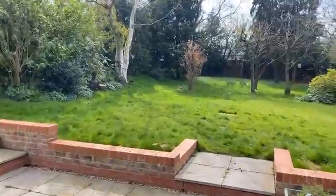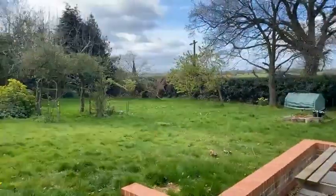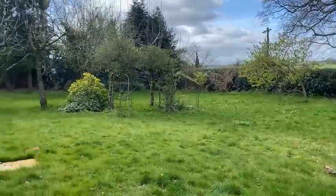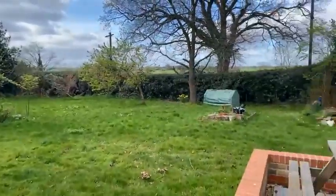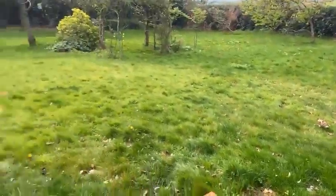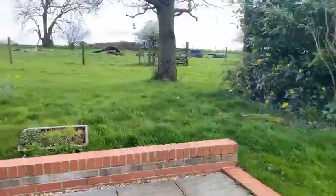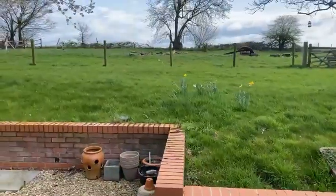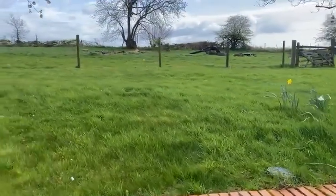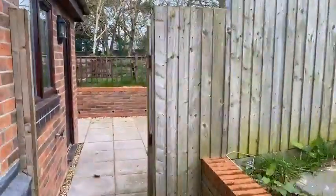So this house has been used as well, the land has been used as a dog daycare kind of centre. So this is the more formal human garden area, which has got a seating area here on the patio, lawns, the usual shrubs and trees, and that continues along here. Beyond the post and wire fencing, and in between that and the next post and wire fencing at the top of the hill, is the paddock where the dogs would run. It's not currently being used.